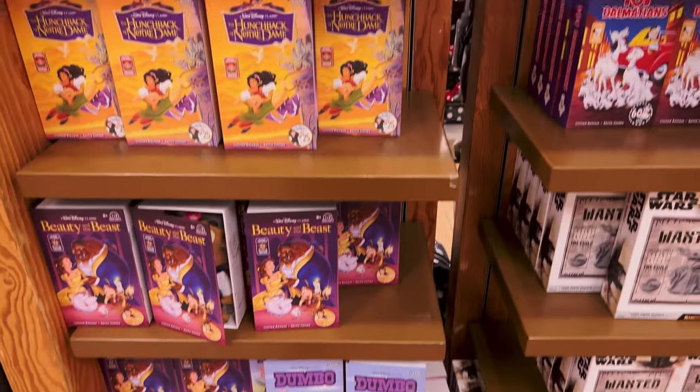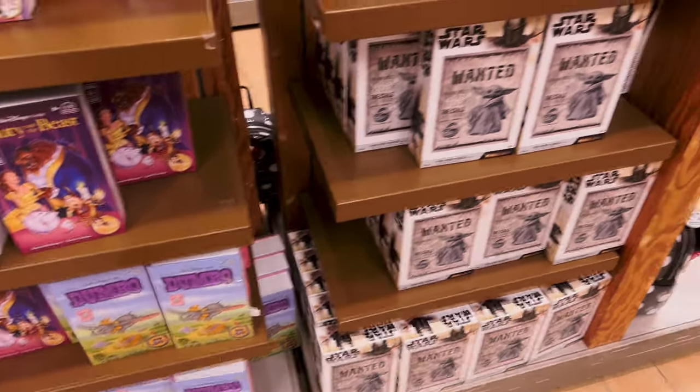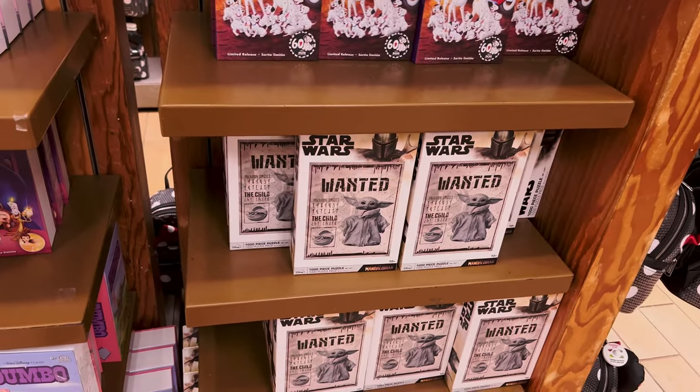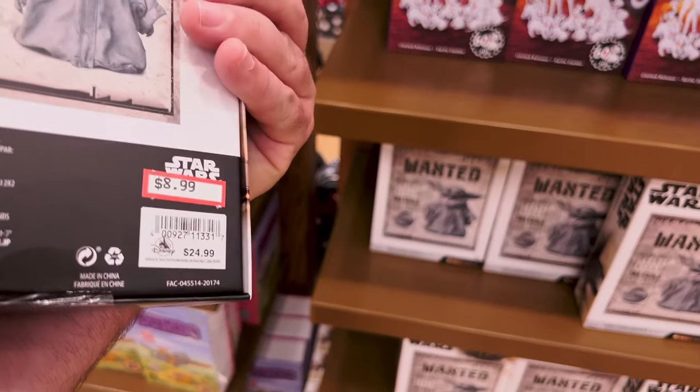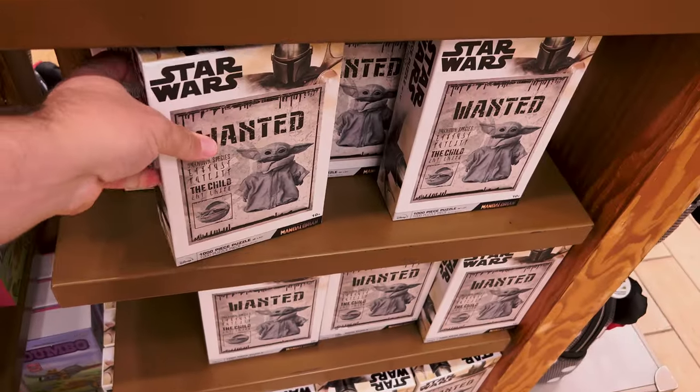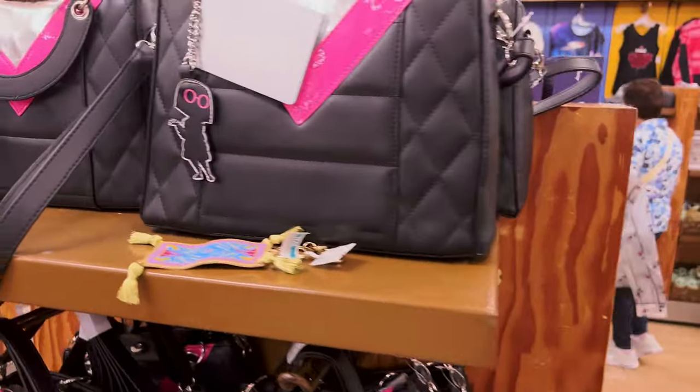They've got the 101 Dalmatians, Hunchback, Beauty and the Beast, Dumbo. And look, they've got the Grogu puzzles now, too. How much are the Grogu puzzles marked down to? This is $8.99, regularly $24.99 for the Grogu puzzles. What's around this side? They've had these bags for a while.